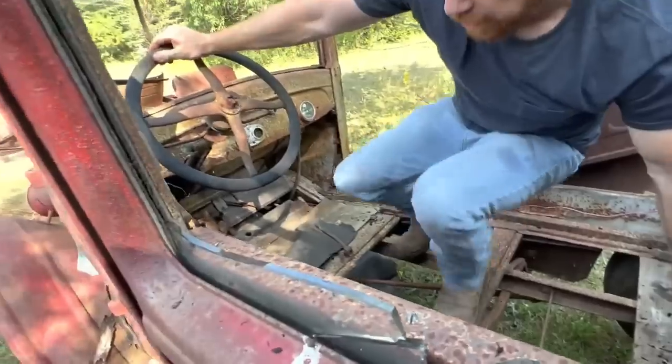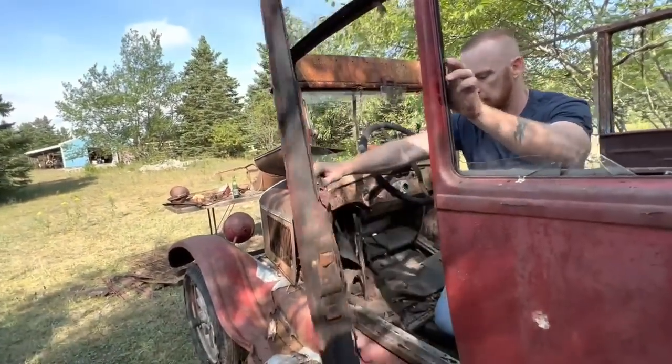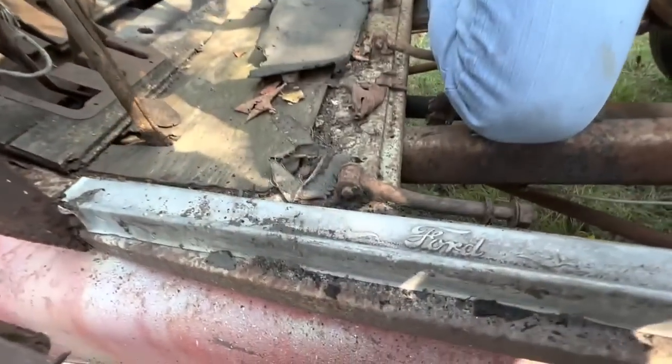Oh yeah, let's show them we did get the door to work. Oh yeah. Look at that. Whew. Gee whiz. Hop on in. Factory hinges, look at that. We call that a scuff plate right there, Ford.